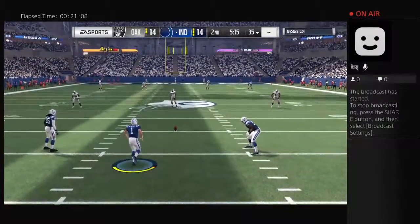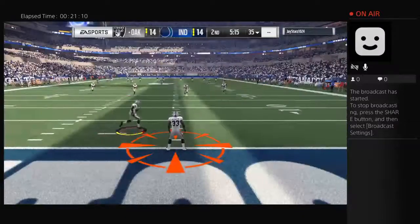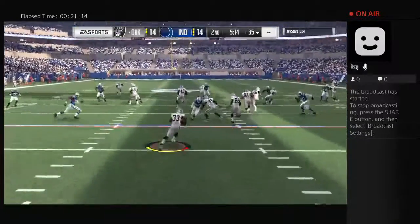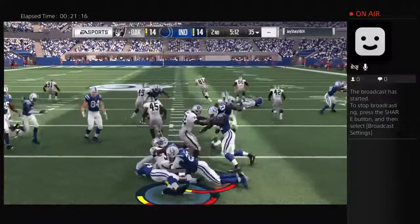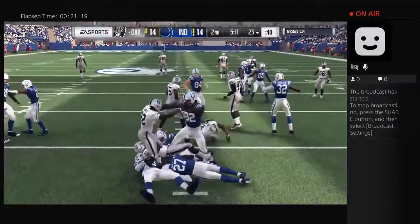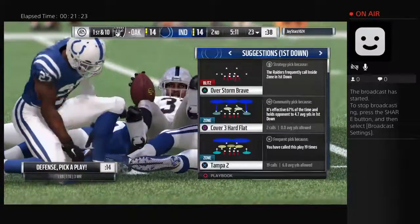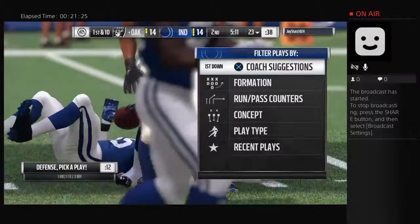So we're right back where we started. All even as the kick's away. This is fielded at the goal line. And he'll make it across the 20 as his guys will set up shop at the 23-yard line. And now Oakland ready to take the field.